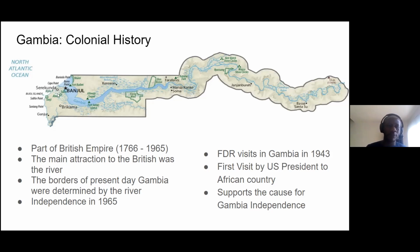And the main reason why the British were interested in the river was that it had very important ports during the transatlantic slave trade. So we have Fort Bullen here and then Fort James. Both of these were important ports during the transatlantic slave trade. And then there are some colonial ports over here. So the British were very interested in this.